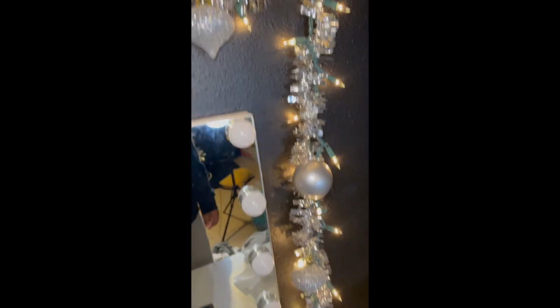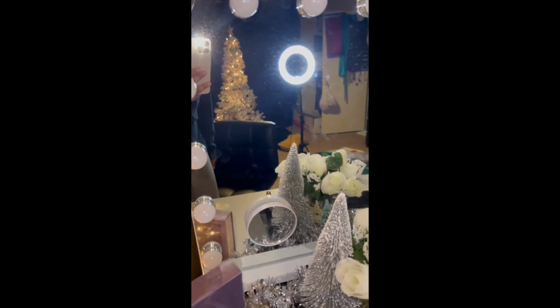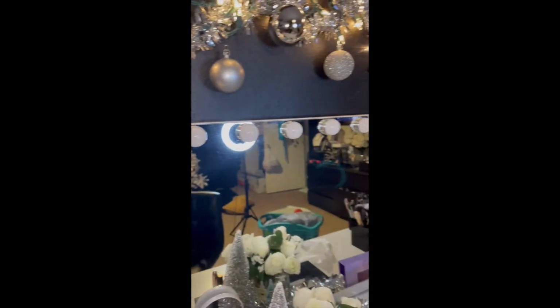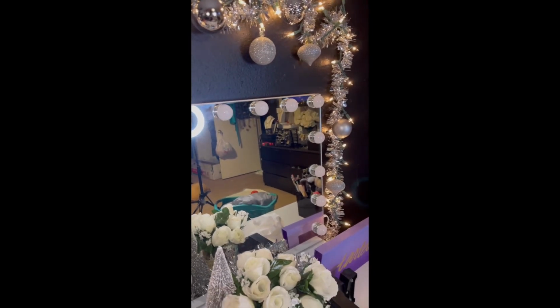I like it. And then something else about this area, if you look, you can see my ring light because it's the mirror, but you can see the tree in there as well in the back. So no matter where you are, you're getting a view of Christmas from every angle, and that's exactly what I wanted. And it looks gorgeous. I love it. It looks really nice in here.